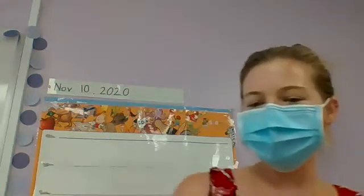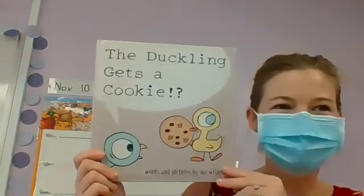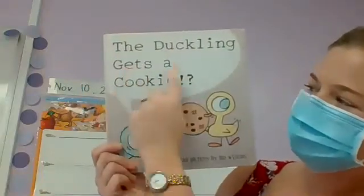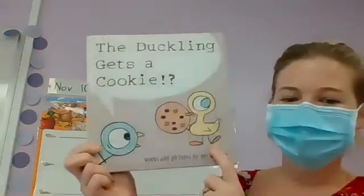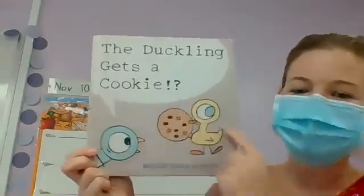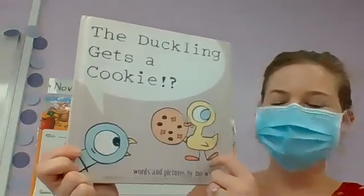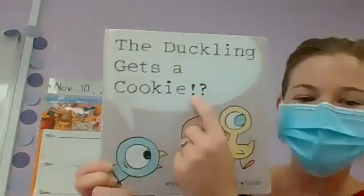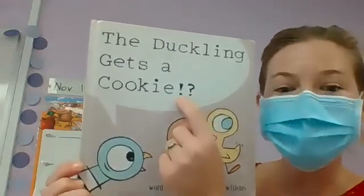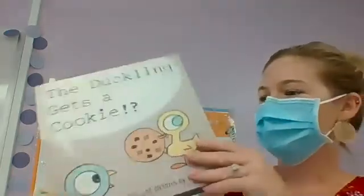Okay, let's start with a pigeon book. It's also a duckling book. It's The Duckling Gets a Cookie. Oh, look, that's the pigeon saying that. The duckling gets a cookie. And look, there's the duckling with her cookie. Oh, look at that. There's an exclamation point. So the pigeon is screaming and asking a question. There's an exclamation point and another question mark. Woo! Okay, here we go.